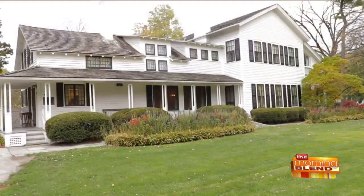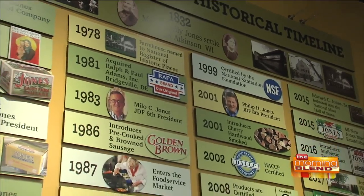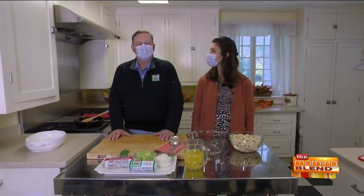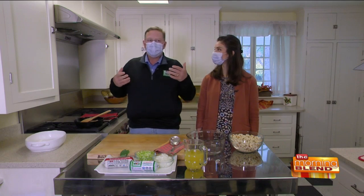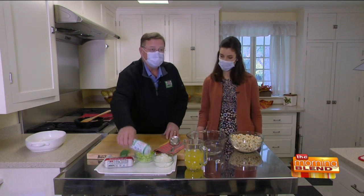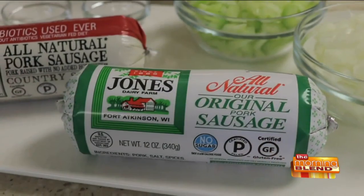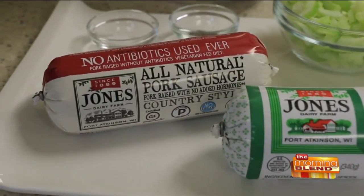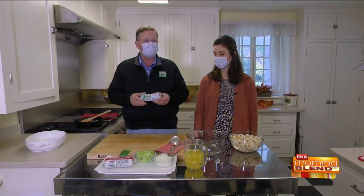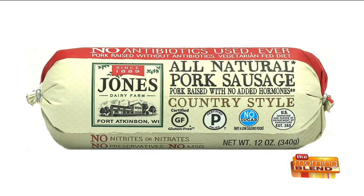So talk a little bit about the Jones Dairy Farm history, because this recipe has been in your family since what, the 1830s? Since about 1830, and I'll do it from a generational standpoint, this is our three great-grandmothers' recipe, which was really being used quite frequently in the 1830s. And what it is: pork, salt, and spices. That's it. Period. Nothing else. And it hasn't changed, and the reason it hasn't changed is because it's just reliably good every time. So we have two choices, an all-natural version, or we have the original version.